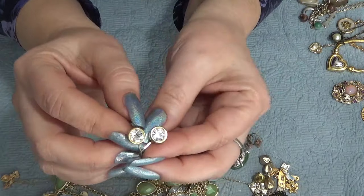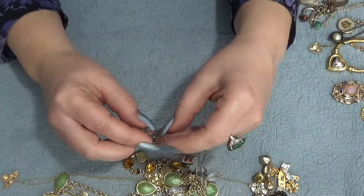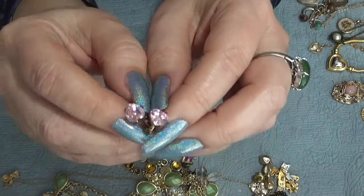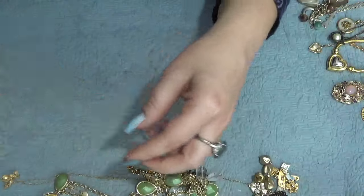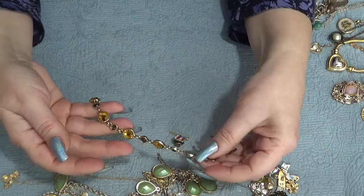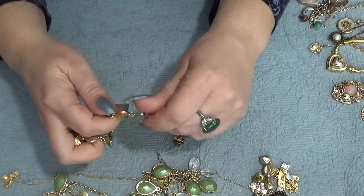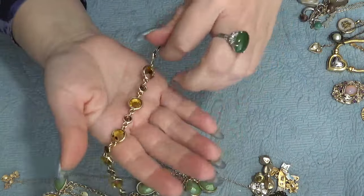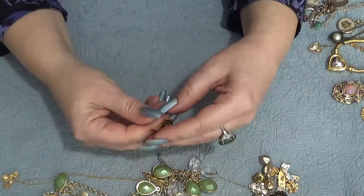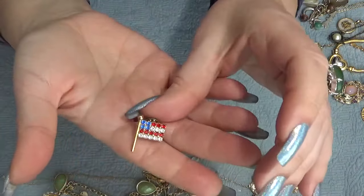Earrings. Two earrings here. Another pair with some pink crystals on and hearts. Cute. This one is another bracelet. Okay. This one is Avon. Like this. An American flag, a pin. Very cute rhinestones.